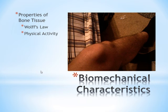And this is an example of Osgood-Schlatter's, where the tibial tuberosity on this individual has grown excessively as a result of the tensile load of the patellar tendon where it attaches to the tibial tuberosity.